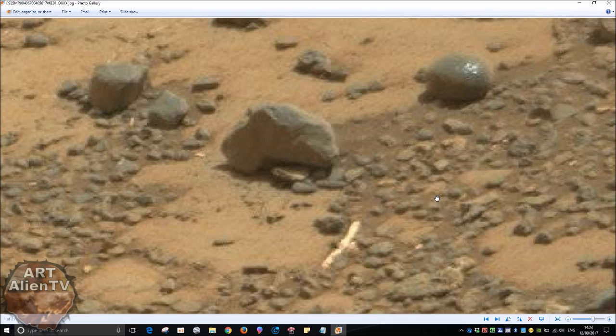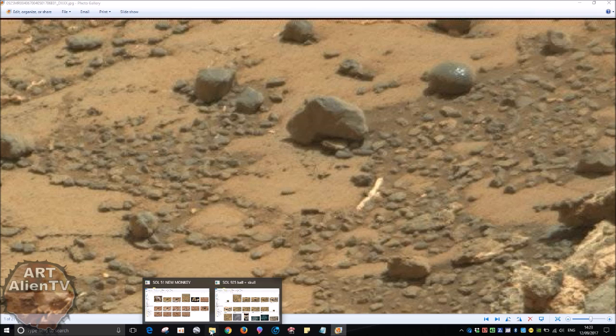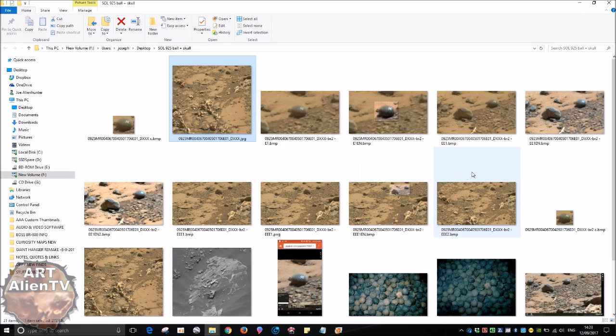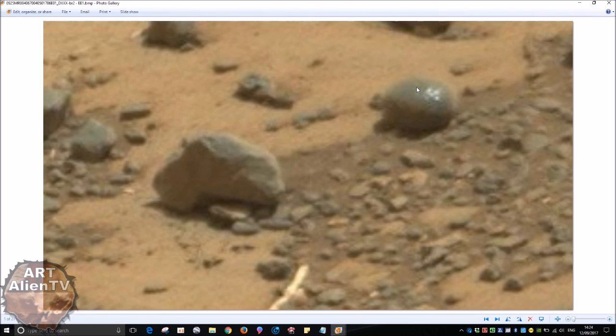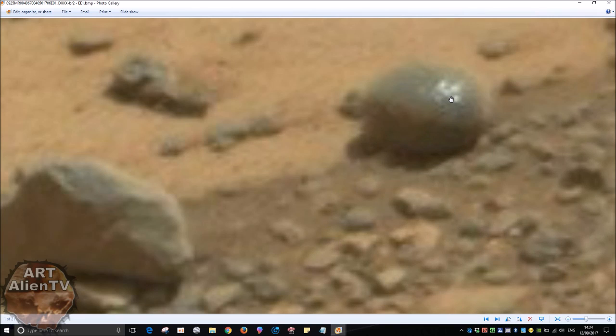And another thing, whilst I was looking at that, I started cutting it out and doing some enhancements, and I thought, hang on a minute, what's this in front of it? Oh, wrong folder. Got the other folder. There's a thing right next to it. I'll show you the raw clip. There's the ball with this kind of reflection of five spots there. It's like a little shape there, like a little star shape sort of thing.